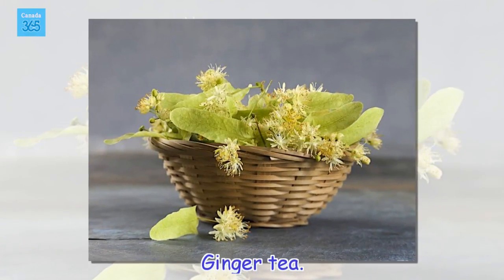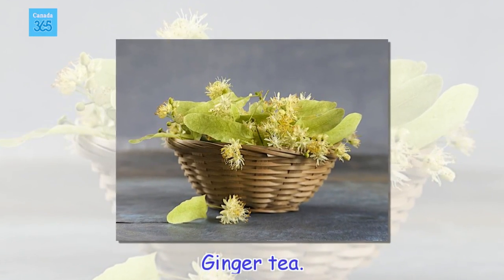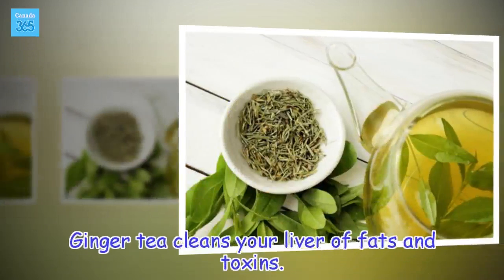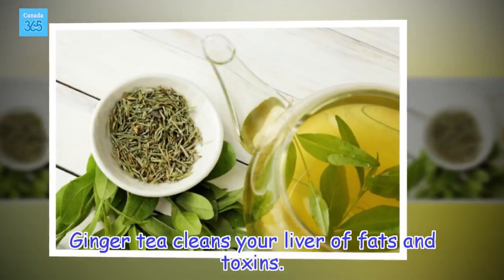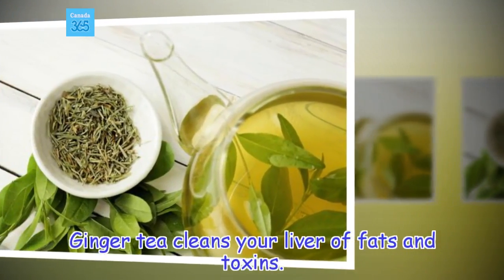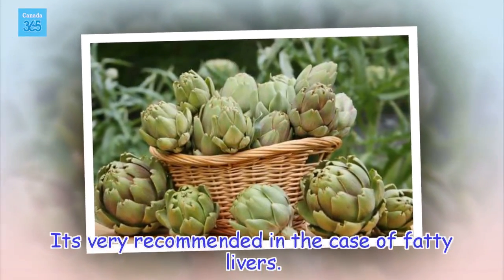Ginger tea. Ginger tea cleans your liver of fats and toxins. It's very recommended in the case of fatty livers.